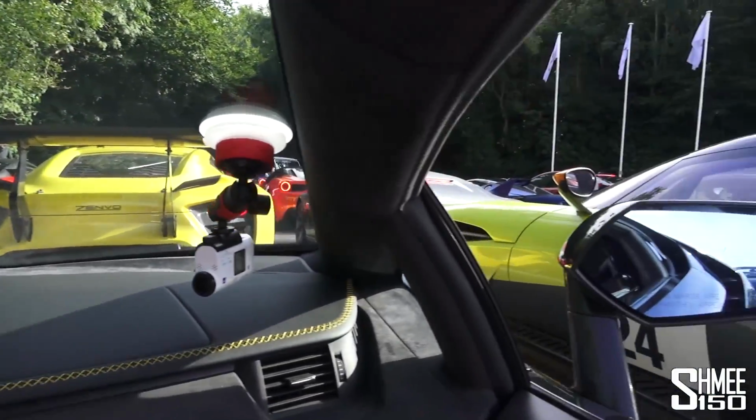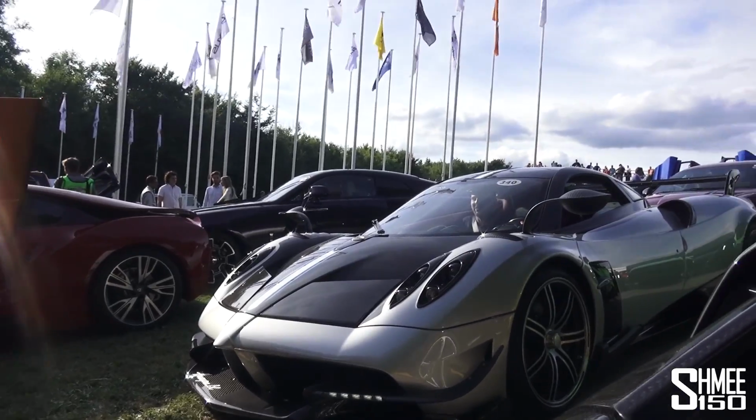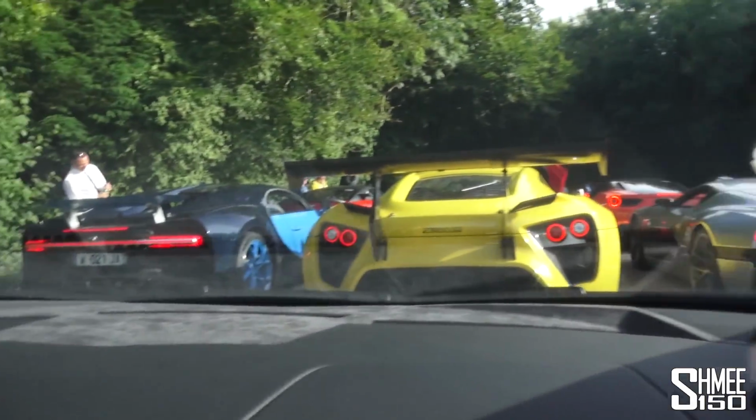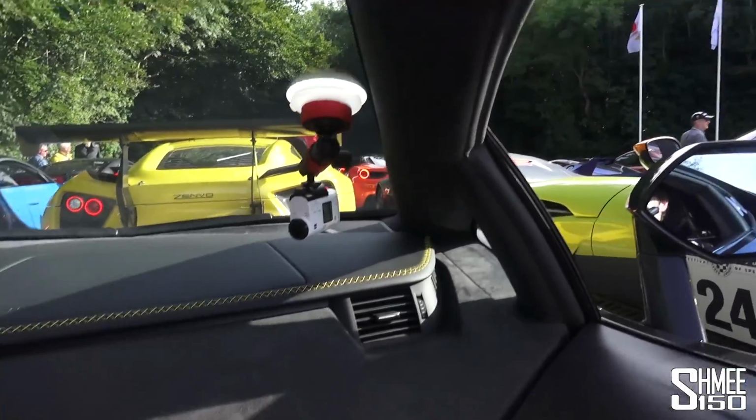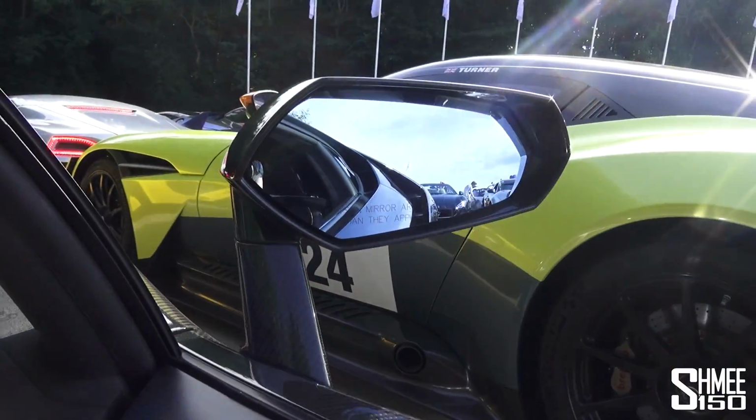That was great. Up at the top, and just take a little look around us here at all of the cars waiting to head back down. We are surrounded by the legends of the moment, the most exciting cars out there, and we're in the Centenario. This is surreal.